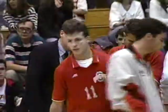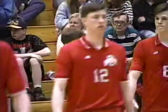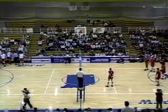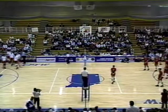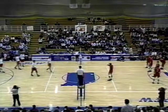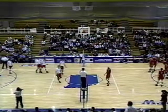Unless they increase game 3 by the same margin they've increased game 2 from game 1, they're out of this, and their season will end. Because Ball State's able to step it up when Ohio State has been able to step it up.